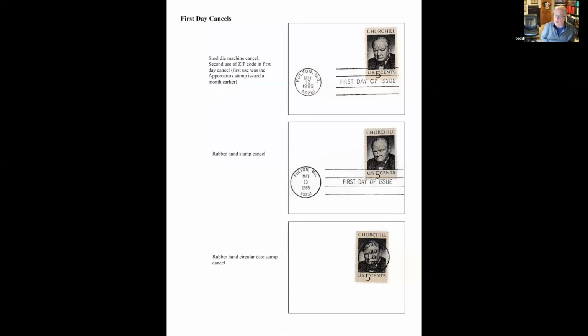Finally, getting into first day covers here, one thing you'll want to do is to show what postmarks were available on the first day. And here again, I've employed the windowing technique, where what you see here is actually cut out of the page, and then I've mounted the cover on the back side just to show the relevant part through the window. So we've got the machine cancel, the hand stamp, and then just the circular stamp that were in use that day. And oddly enough, some 55, 60 years later, those three items are still available for every new issue today.